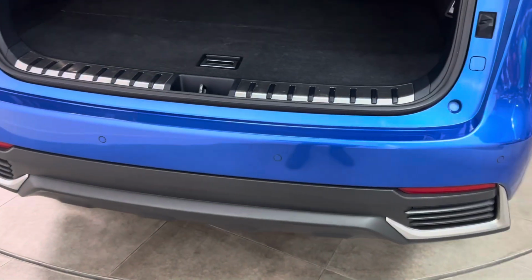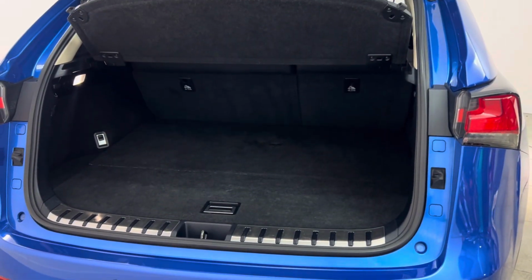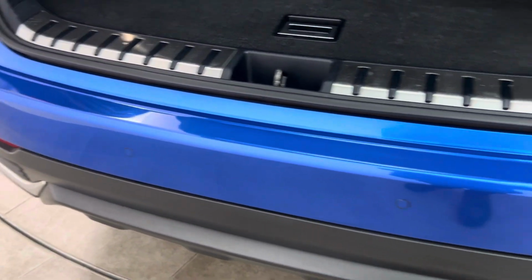Inside the luggage compartment, same as the rest of the interior, really couldn't be any better. Parcel shelf is of course present. Just get a close up to the top of the bumper, just to show you how nice it is.